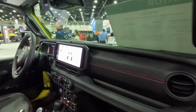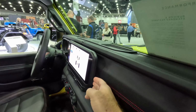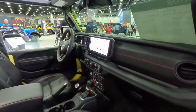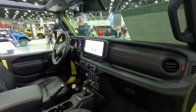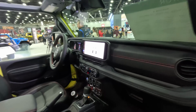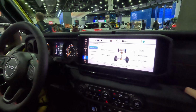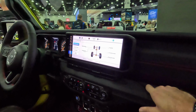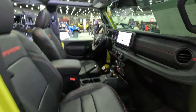A lot of people have talked about how it just looks a little bit tacked on. Yes, it is kind of floating here, but it really is a crystal clear screen that makes the old Uconnect system pale in comparison, literally, because just look how bright this is. You're going to be able to see that in direct sunlight if you've got the top off, and keep an eye on what is going on with your vehicle.